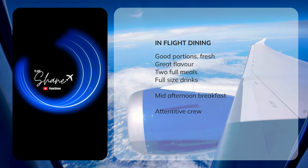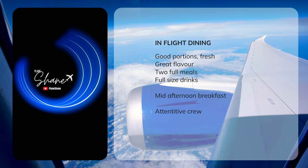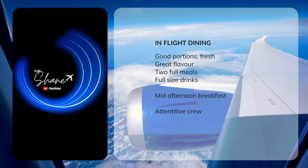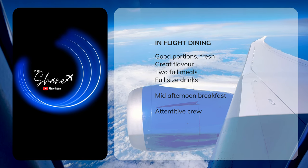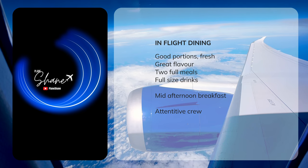Now in-flight dining, this caught me by surprise, it was really good. And if anyone has experienced breakfast in the afternoon on this route, please let me know in the comments. I wasn't sure whether this was planned or whether they actually mixed up the service. Either way, it was delicious and I ate it all.